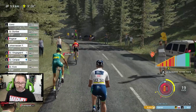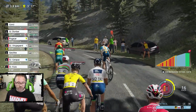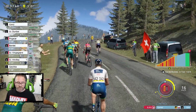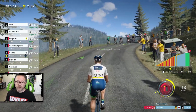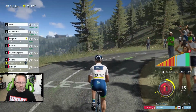Here comes Hindley and crew. Just got to set my tempo now. There goes Bardet. Here they go. They had more left than me, and then Roglic caught back up. But I'm not losing 5 minutes, that's for sure. But will I lose 1 minute? Was Evenepoel here? Was Evenepoel in that group?